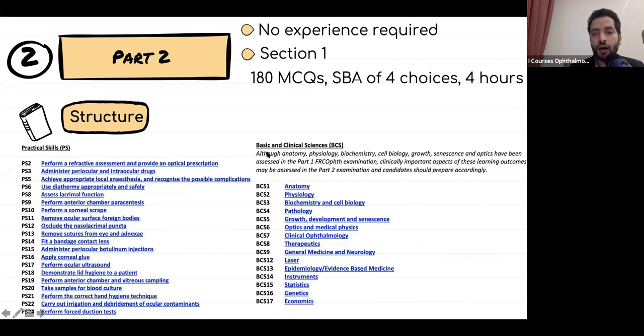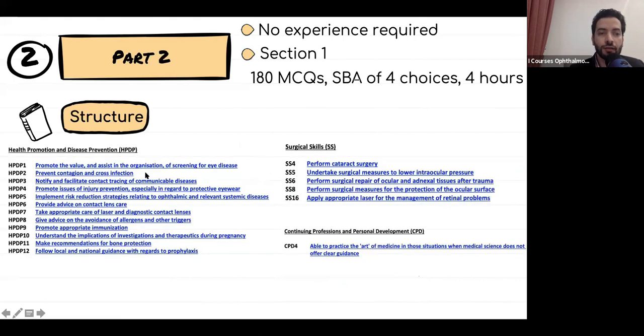And again, you will be asked about basic and clinical sciences, so anatomy and physiology and biochemistry. They give you a note that although these basic sciences have already been assessed in the part 1 FRCOphth, the learning outcomes of these should also be assessed in the part 2. So you should prepare accordingly. Not only this, but you are also asked about health promotion and disease prevention, some surgical skills, and continuing professional development. So this is the curriculum of the MCQ part.